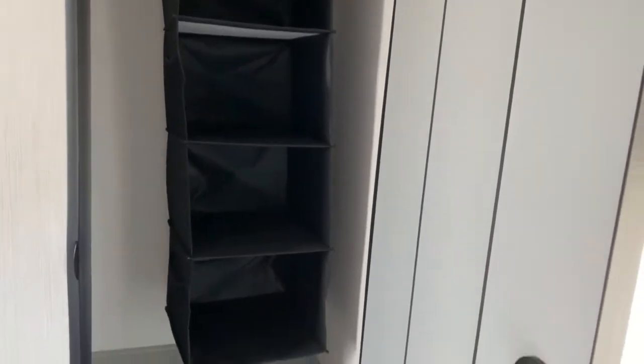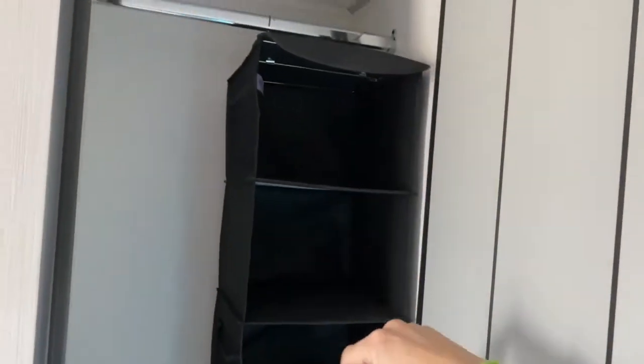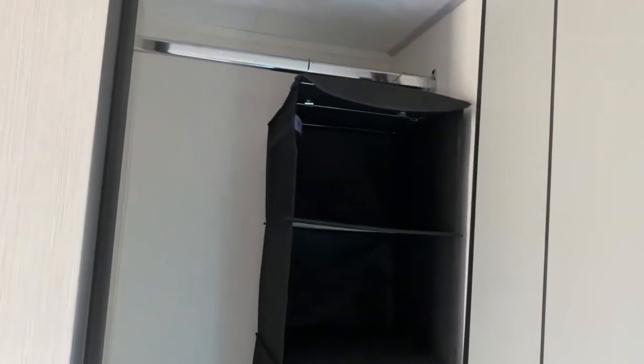Over here is a second closet. Nice large closet. It does come with this hanging organizer. However, if you don't want to use that, again, it just hangs on the closet rod up there, so you could take it down.